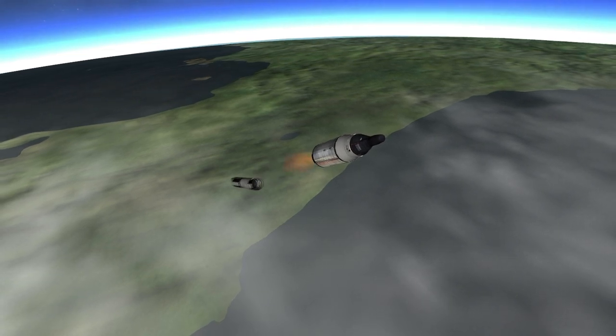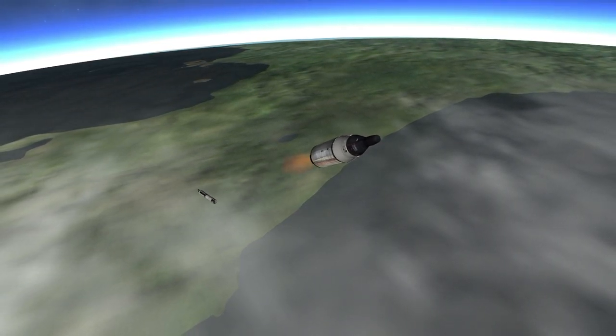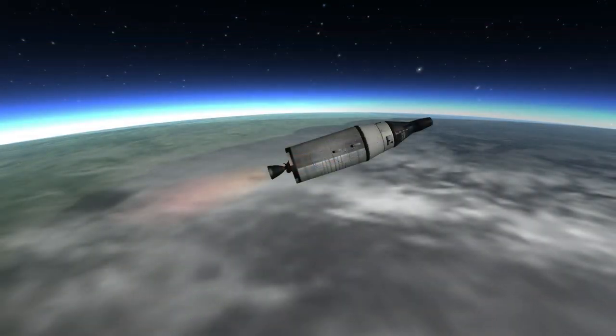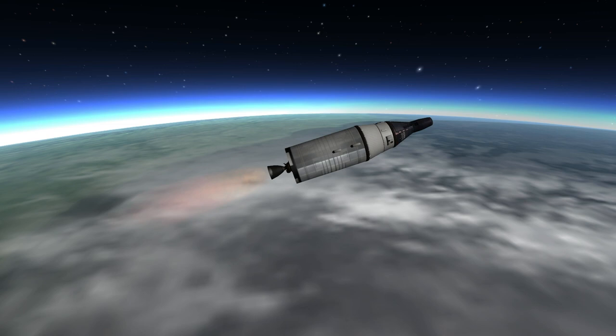Roger, we have staging, ignition. Roger, staging. We have staging. And we saw the fireball.